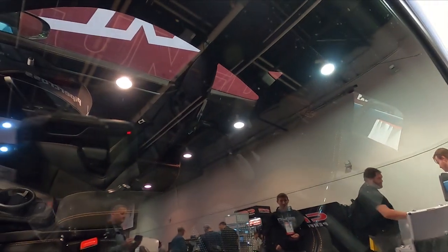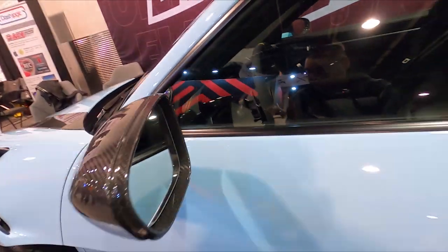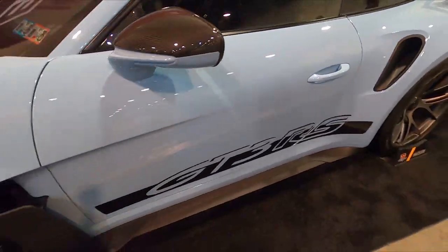As you can see, this is a US model. Unable to purchase it with the roll cage in there, but I think there's a couple companies that you can source the cage from for the car.